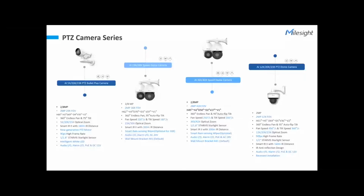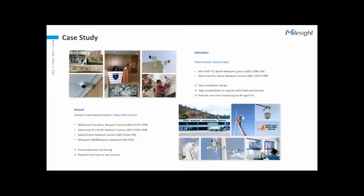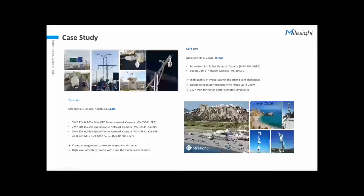The PTZ cameras come in 2 flavors, generally 2 and 8 megapixel. So not a 5 megapixel option in this group, but you'll see we will carry some of the 2 megapixel options on this in our stocking arrangement right now. Airports are big on PTZ cameras, so there's a case study on that. In New Guinea, again, education, tourism, safe city type arrangements on light poles and things to watch traffic and high density crowd areas, things like that.